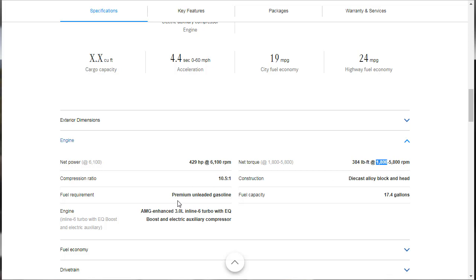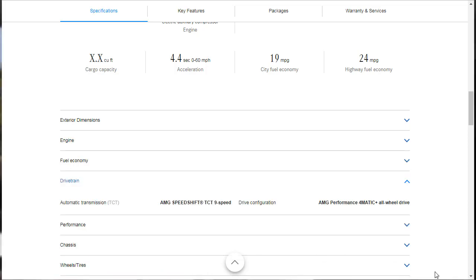So it needs premium gas. It has a 17.4 gallon tank. And like I was saying in the introduction, it's got an AMG-enhanced 3-liter inline 6-cylinder turbo with EQ boost and electric auxiliary compressor. We know that the drivetrain, and just to remind you, has the AMG Performance 4MATIC all-wheel drive system.